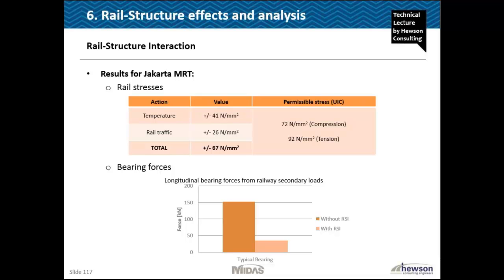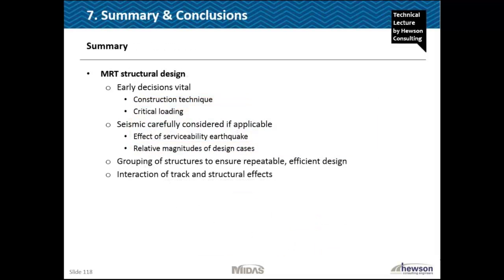So that's a very brief summary of rail structure effects, but I think it's really important to consider them, because I think often as structural engineers, it's not something we necessarily think about, but actually in terms of performance of the MRT as a whole, the interaction between the structure and the rail is something that we need to understand, because we need to provide structures which have sufficient stiffness to ensure that the track and the trains perform adequately as intended. So just two slides to summarize.